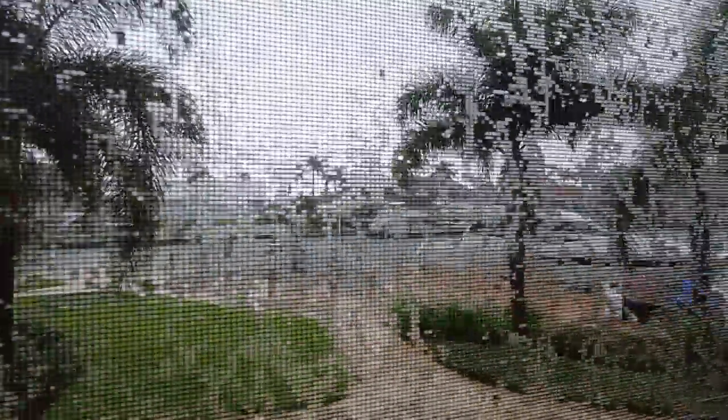All right, well, that took an unexpected turn. Florida weather for you. This was a big storm that rolled through. High winds and hail is supposed to be coming. So we got the boat wrapped up, tied up, and we are going to get out of Dodge before it gets any gnarlier.